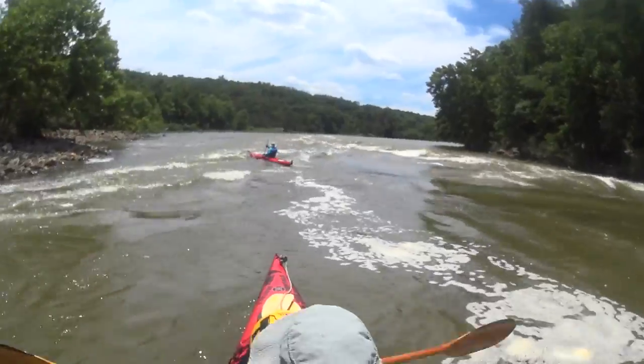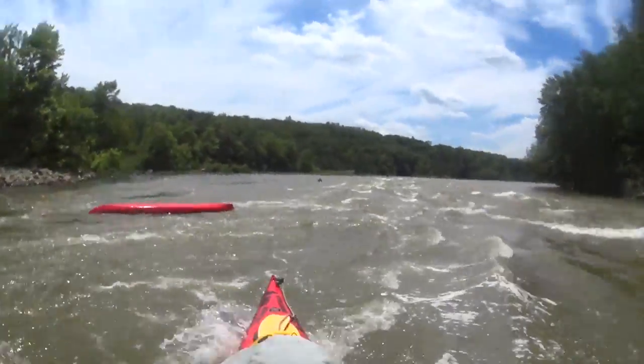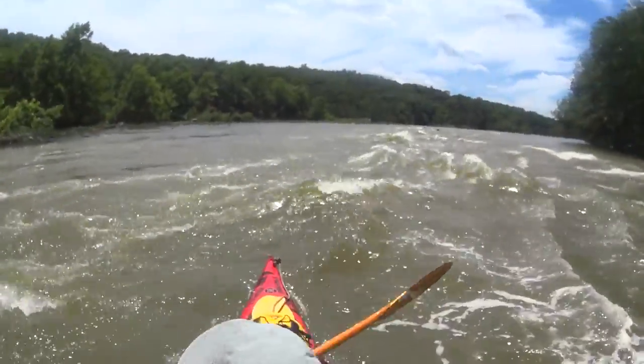Be careful because a swift current can quickly turn things upside down. The whitewater makes for a fun ride on the way back out from the tunnels.